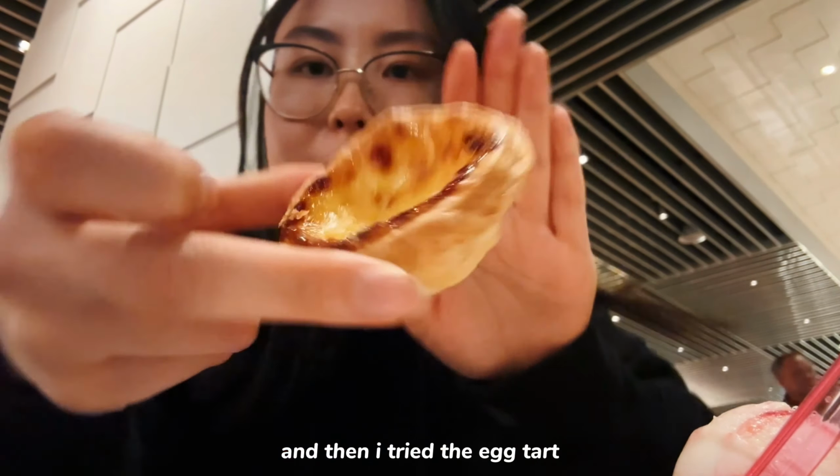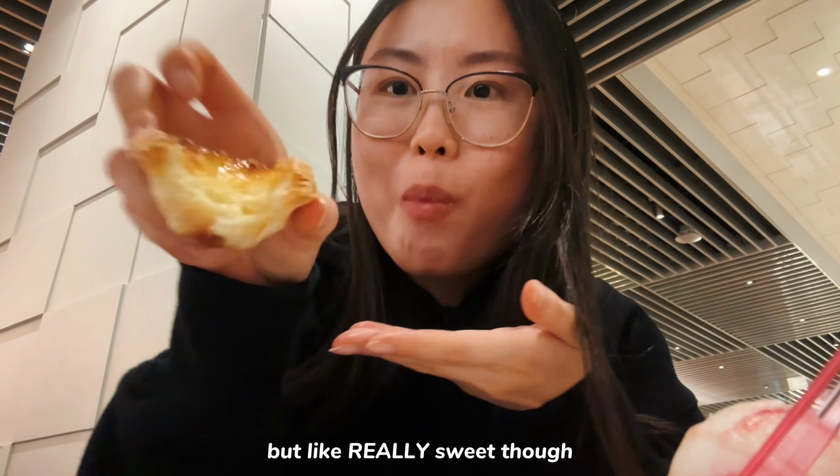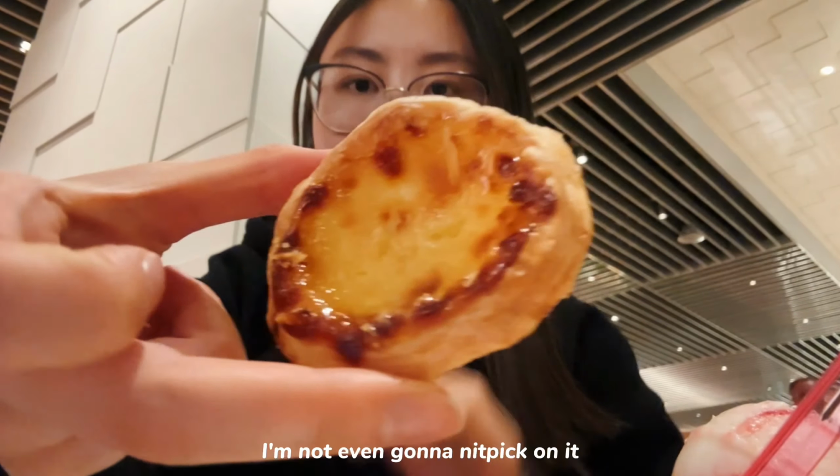And then I try the egg tart. It's a good egg tart. The custard is good. It's sweet and soft, but like really, really sweet though. That's a good egg tart. The crust is not the flakiest. It's a good egg tart, okay? I'm not gonna like nitpick on it.